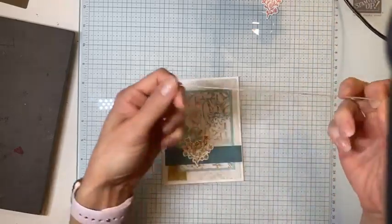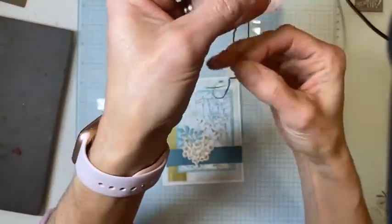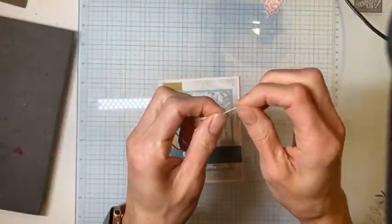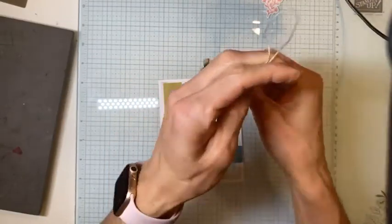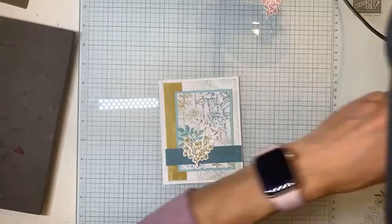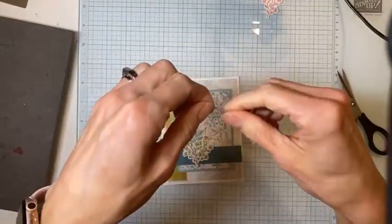And then I had a piece of twine that I already sort of roughly measured. So it is 15 inches. And I am going to double it over and then cut it in half and tie a bow. So we'll have a double bow. So 2 pieces, 7.5 inches, or 1 piece, 15, cut in half.